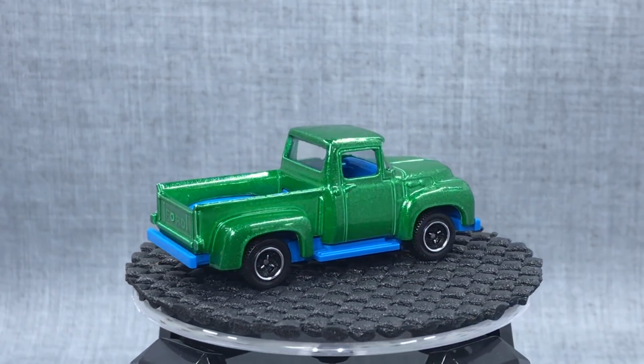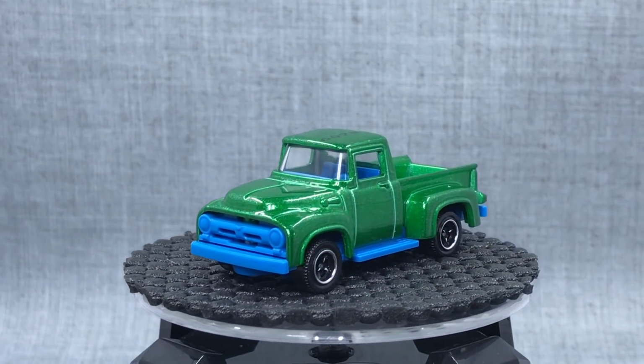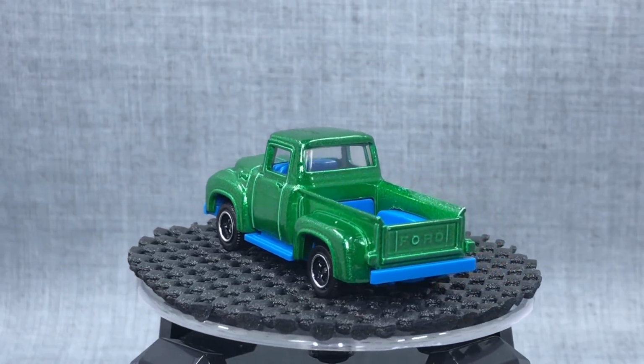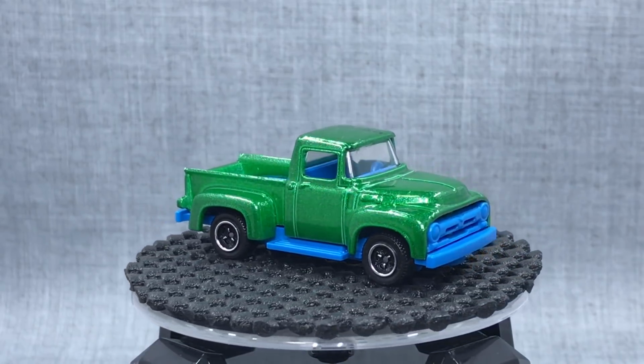I've been showing some of these occasionally. Matchbox will send these over for me to show you. This one was painted in the color that was available, and they always use this blue plastic. It's just a way to test out these models, make sure all the pieces fit together, make sure it's safe, and so on and so forth. This is just to give you an idea of what changes have been made to this casting. What's the best way to see?